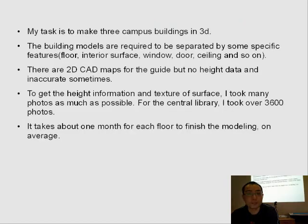My task is to make 3 campus buildings in 3D. The building models are required to be separated by specific features: floor, interior surface, window, door, ceiling, and so on. There are 2D CAD maps for guidance, but they have no height data, and are sometimes inaccurate. This is a big problem.